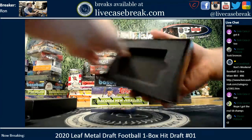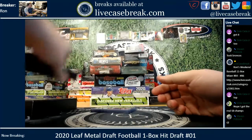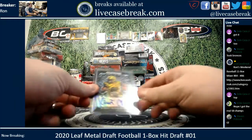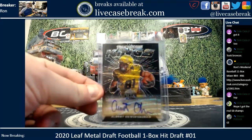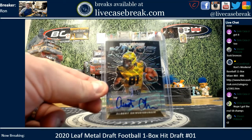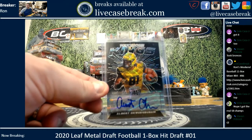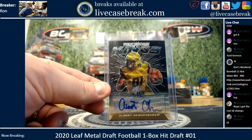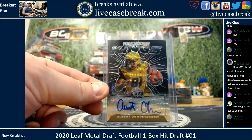I have not seen any of this product yet this year. Ooh, names are going to be great. That's actually a slick looking card. Let me get the zoom. There we go. That's going to be Albert.